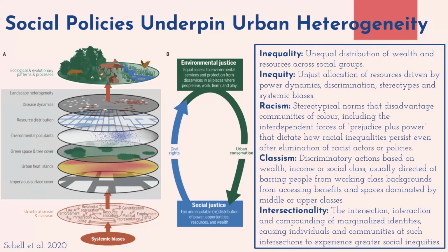While many patterns of landscape heterogeneity occur naturally, the spatial patterns of different landscapes in cities don't emerge out of thin air. They are the products of decades or even centuries of social choices and policies. These policies were often shaped by and designed to uphold systemic racist and classist biases. And even though some of them have not been official policy for decades, we can still see their legacy in the spatial patterns of cities today.